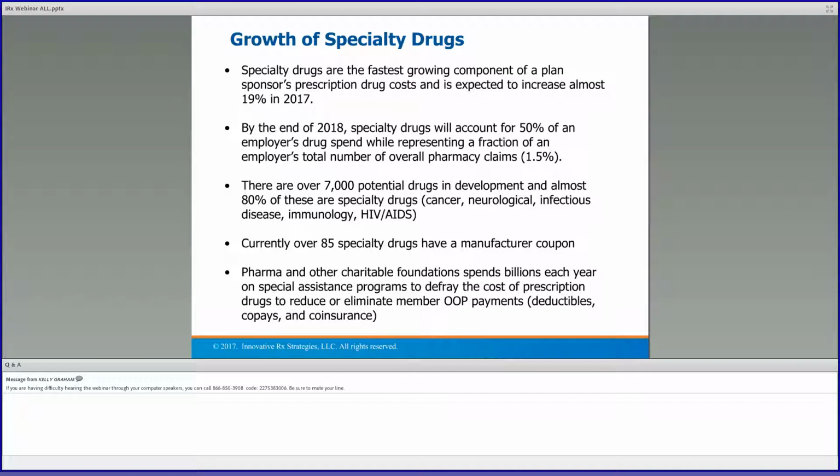It's widely reported and not unusual, and I think a lot of you have probably been following your trends, that by the end of next year, it is anticipated that probably 50% of your drug spend will be on specialty drugs. And that will represent about 1 to 2% of your membership. So there will be a small number of people within your plan who will be driving 50% of your costs.